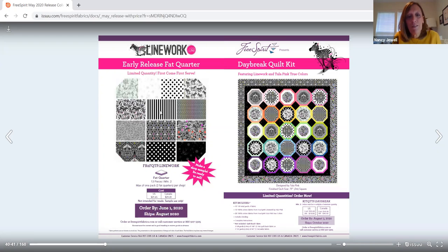There is a caveat. It's a 13-piece fat quarter. You buy a minimum inner pack, which is 2 13-piece fat quarters together. We're asking that it's one per shop. But the way to qualify to buy the early release fat quarter is you must buy all 13 SKUs of line work. And I think that's pretty easy. Don't you, Sharon? I mean, I do. It's a great collection. So again, this is a perfect opportunity for you to make a shop sample, get yourself all ready, get your customers excited the month before, and the early release fat quarter.